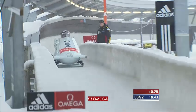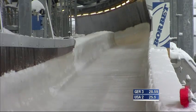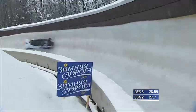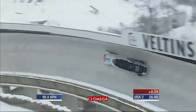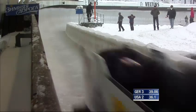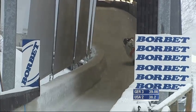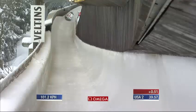They were right there with Holcomb, and now they're 0.10 back. But again, this is a long start that goes downhill steeply. Maybe they just don't deal with that quite as well. They're also dealing with a different sled. Indeed, it's a Latvian sled. It's the LTC sled, and they might be a little unfamiliar with getting in and out of it.